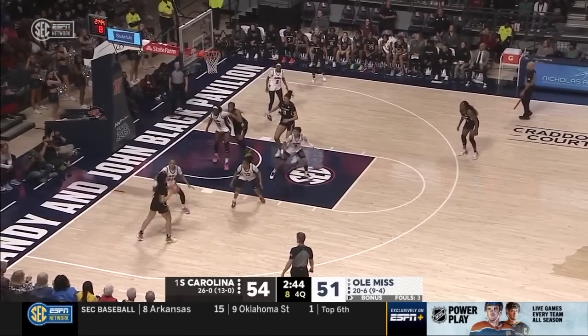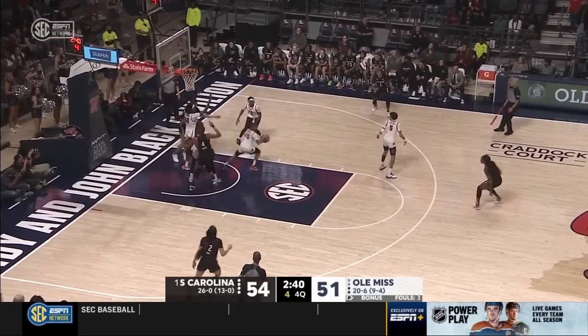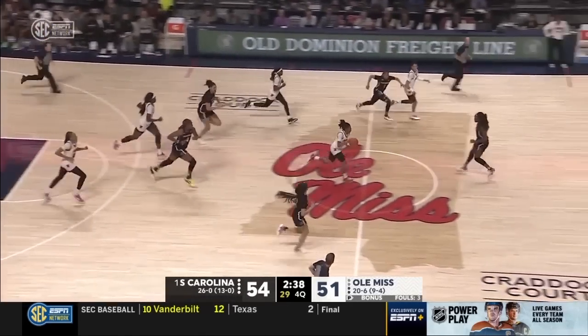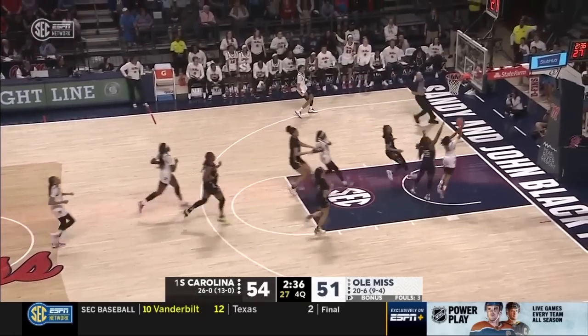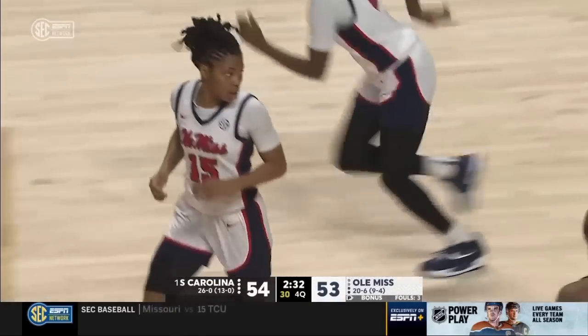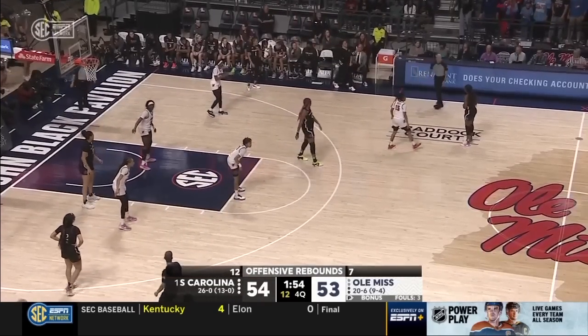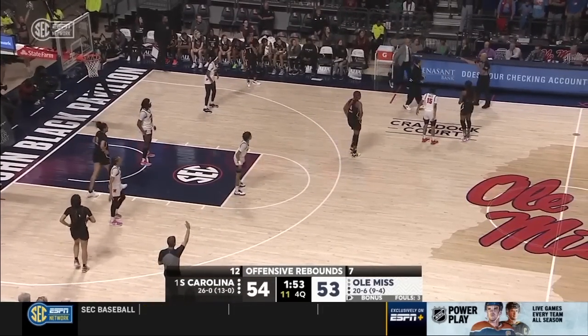Cardoso for Beal. Aliyah Boston's working really hard down low, trying to get the seal. They just missed her. Cardoso's denied. Here's Baker taking it at Johnson. Dawn Staley wants a timeout.